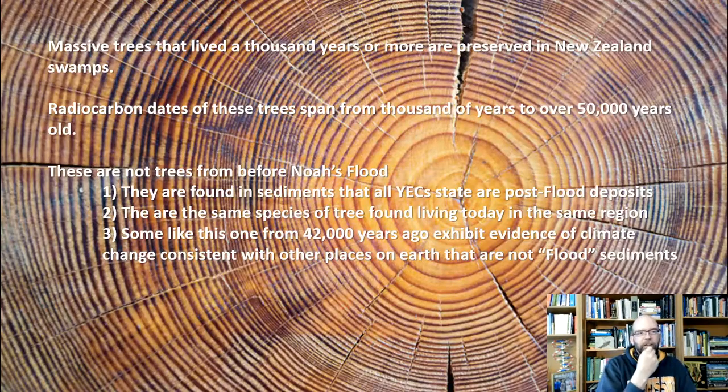All right, so we find that massive trees lived thousands of years ago, and this is just one of them. There are hundreds and hundreds of these trees that are absolutely enormous, that are preserved, some of which are thousands of years old, and they themselves have been buried for thousands of years. So this is really strong evidence that the world is more than 4,500 years old, at least going back to the last flood, to a global flood. The radiocarbon dates of these trees span thousands of years. In fact, they essentially span from 0 to 50,000 years old, which is the extent at which we can measure radiocarbon dates.